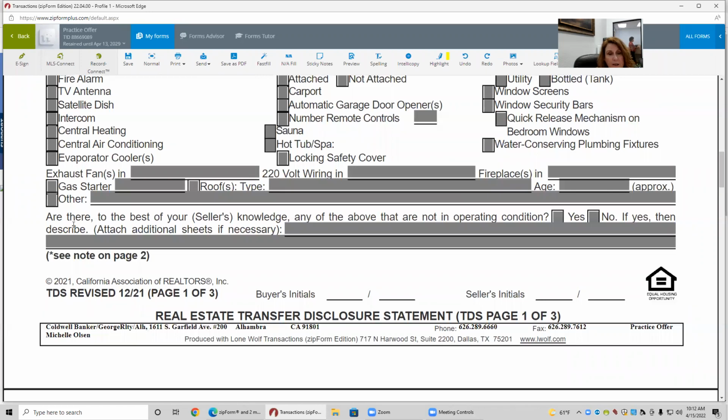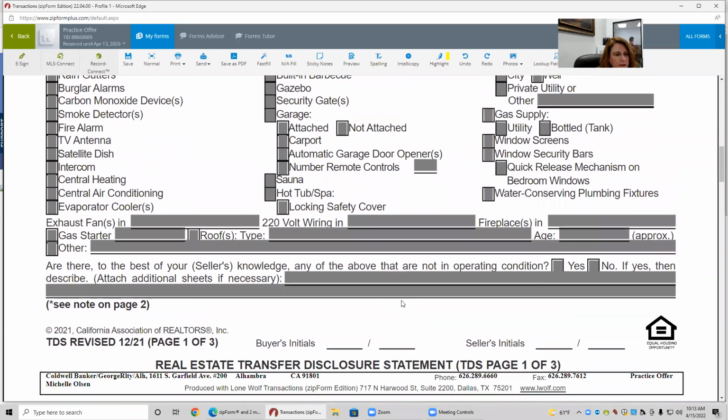Now, here it's asking you, to the best of the seller's knowledge, are any of the above not in operating condition? Yes or no? If it's yes, describe. Like we just had one where there's a built-in microwave that's not working. So we put yes, microwave is not operational. There's no harm in putting yes if it's not working. Just put it's not working.